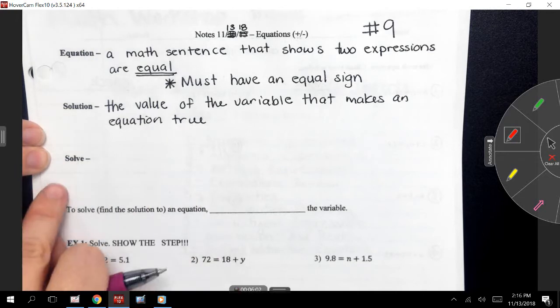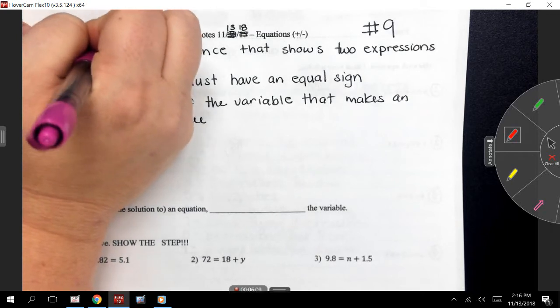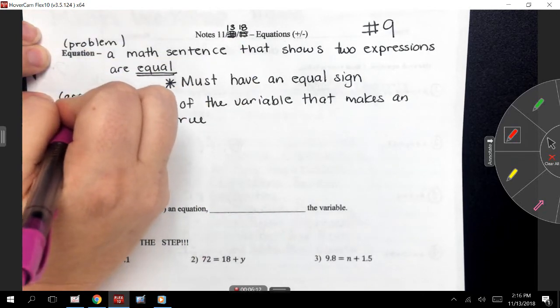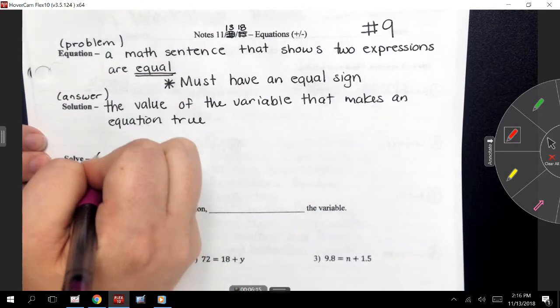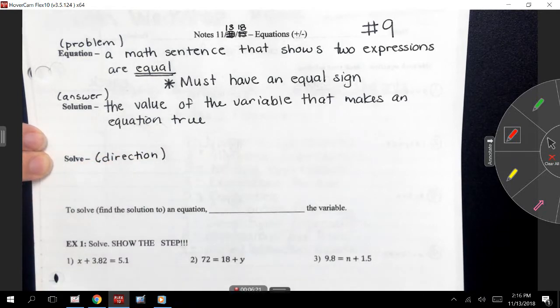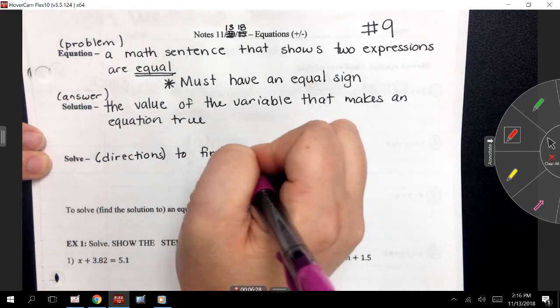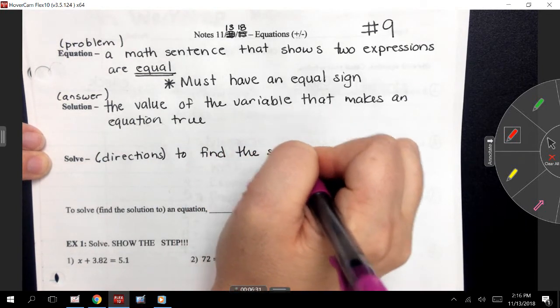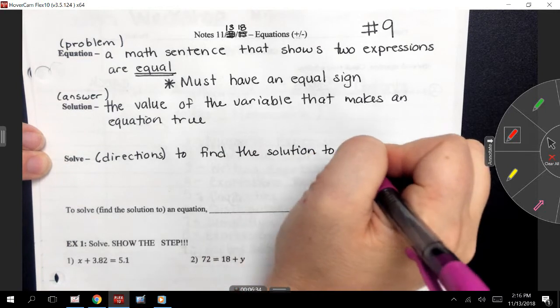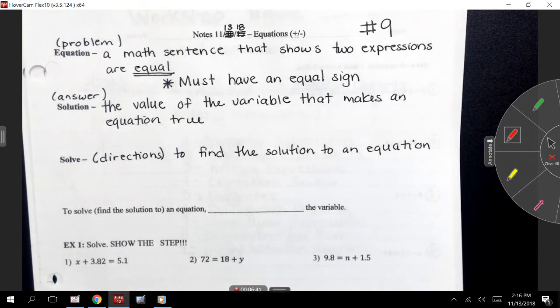You should get that one side equals the other. And then the word solve. So what solve means, guys, this is what your directions are going to tell you. Your equation is your problem. Your solution is your answer. And when you see the word solve, that is your direction. These are your directions to find the solution to an equation. Okay, so that's your problem. It's called an equation. Your answer is called the solution. What tells you to work it out is the word solve.